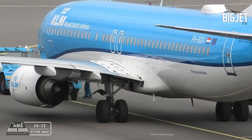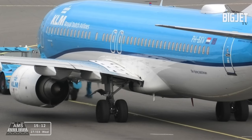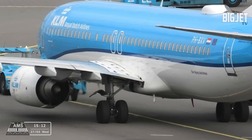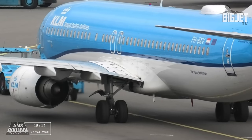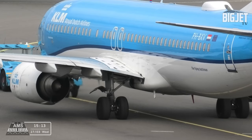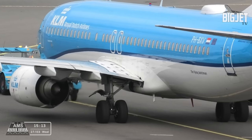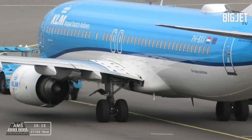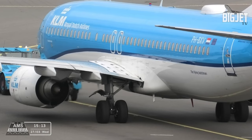Is Transavia on with KLM? I'm thinking now. Oh, they're German, aren't they? Spot flight live, Air China 747 cargo due in about 1 hour and 30 minutes. We're not going to be getting arrivals on this runway, folks. That 380 is literally.